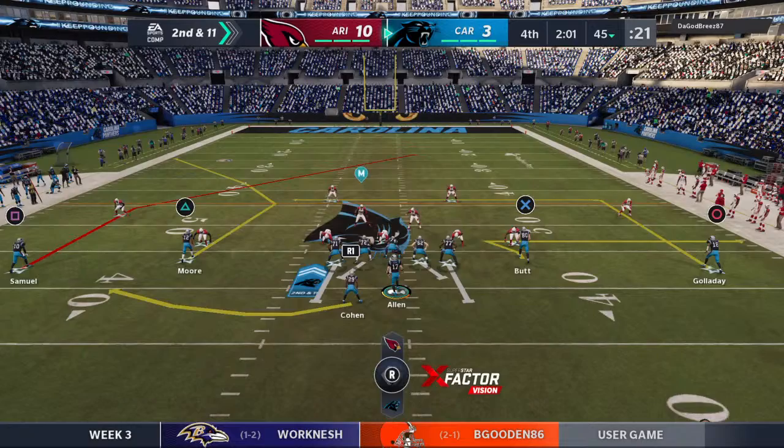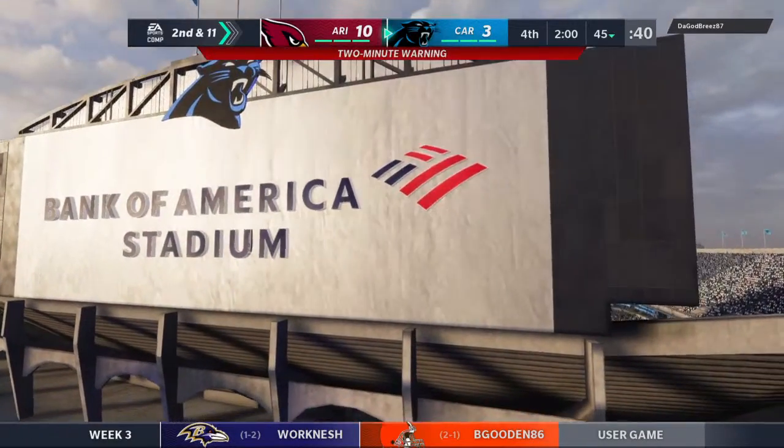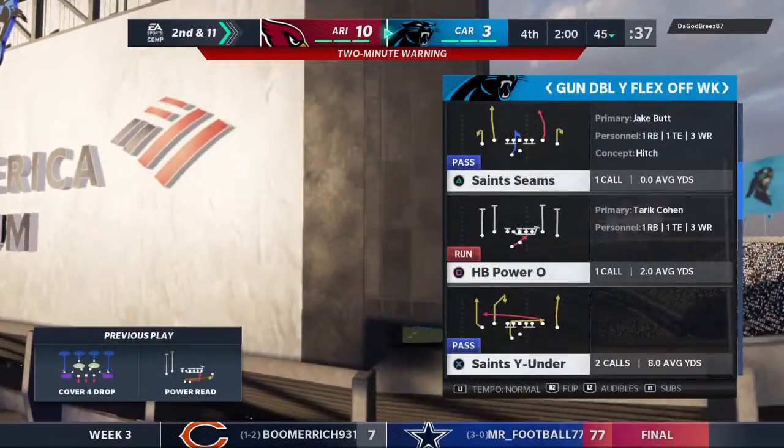Middle. 54. Let's pick it up. It's out of time, guys. Out of time. Let's get off the field.